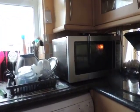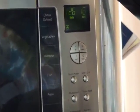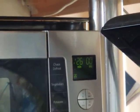That job is done. And that's what we're cooking it in. That little thing. Let's try to get a close up of how long's left. And that's how long is left, guys. Lovely view there. Let's zoom out on that. 26 minutes left.